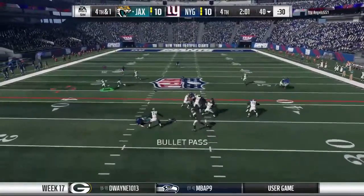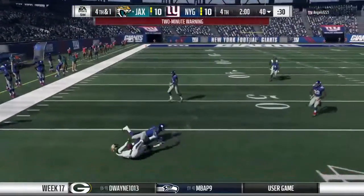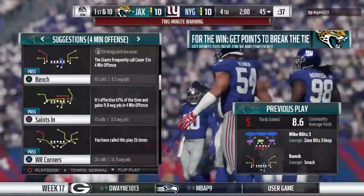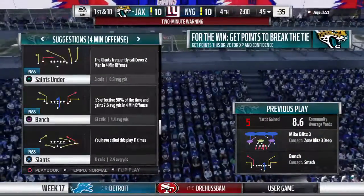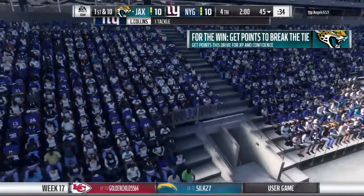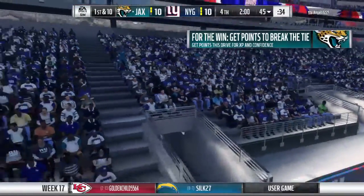The Jags do snap it. It's Bortles. He's got the hook up to Lee. And he's got the first down as he's up to the 45-yard line. Time for a break. We'll come back and see how it all shakes out after this.